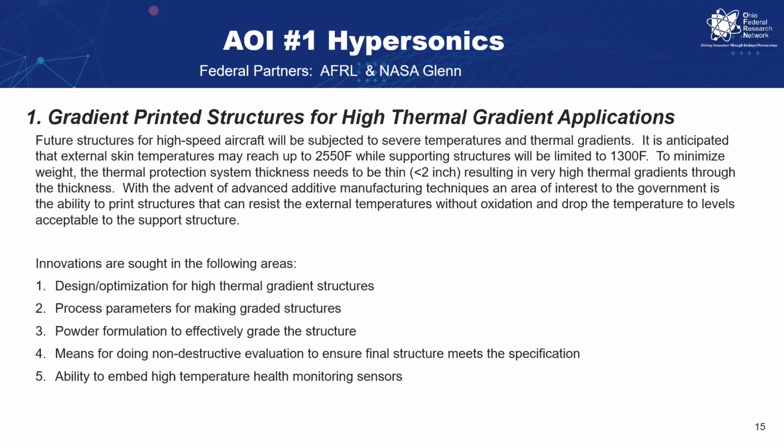And there are several options that you can address here. One is the design and optimization, and I neglected to mention that in hypersonic structures we have a very high thermal gradient, where temperatures may get up to 2,500 degrees on the outside and 1,000 degrees or 800 degrees on the inside. So in a very short distance, we're dropping 1,000 or more degrees in temperature. So ways to optimize the structure and then optimize the printing to accommodate that would be very helpful.